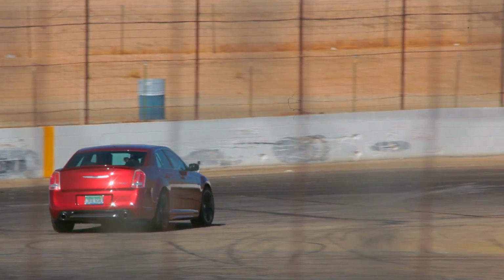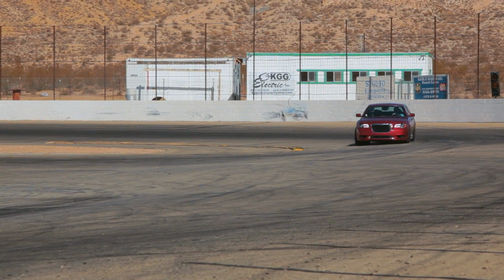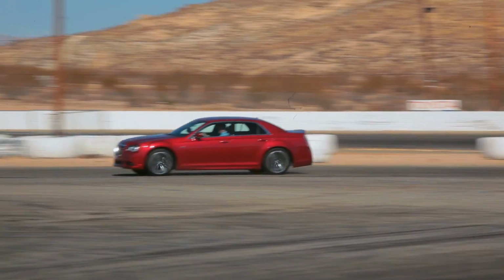I have to say there is nothing like a Hemi V8 when it comes to putting a smile on your face. Wish everything in life was quite so responsive.